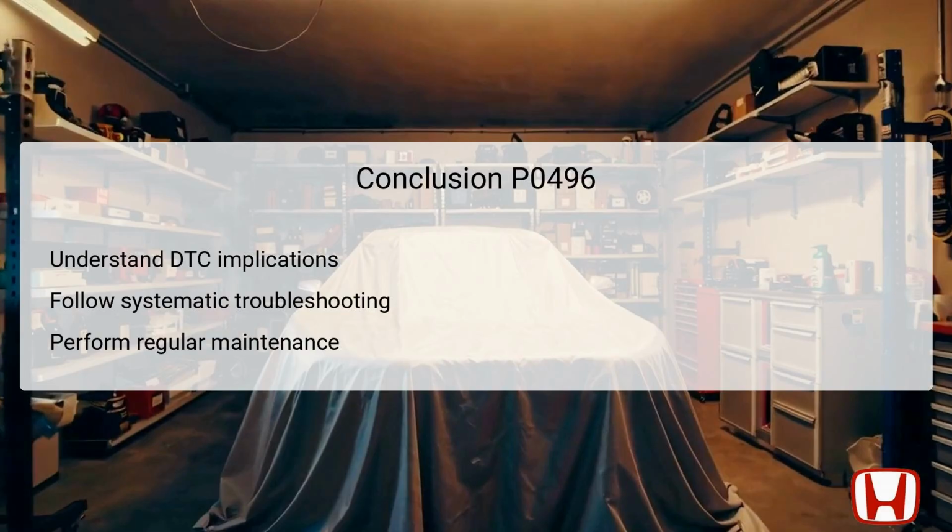Remember that the aim is to ensure not only effective vehicle operation, but also to contribute to environmental protection efforts by managing emissions responsibly.